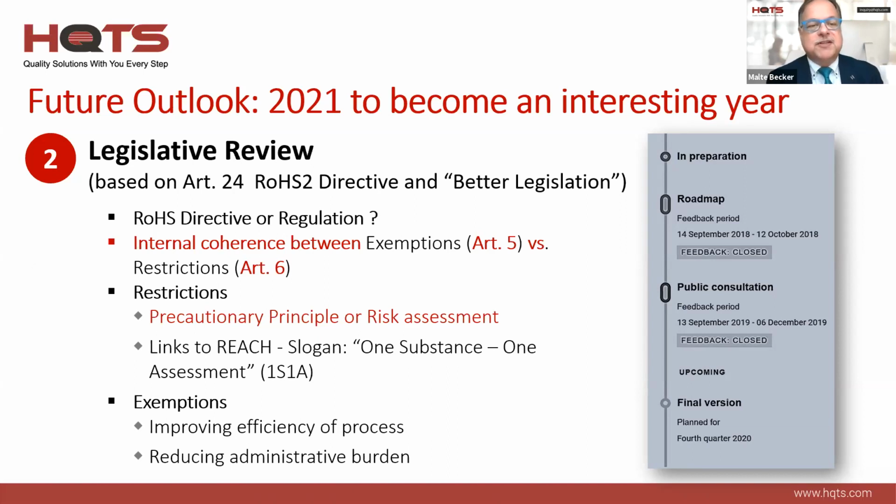In terms of future restrictions, I think there is some tendency, a big political pressure, to bring the precautionary principle more to the forefront and to take risk assessment, including the exposure, a bit less into account. One substance, one assessment is discussed in this context, which means: do I have to assess the risk or the hazard by various legislations in parallel, like REACH and RoHS, or do I have one-stop shop doing that?